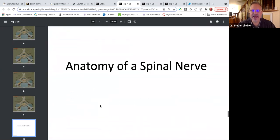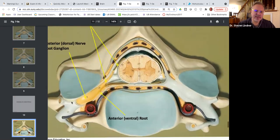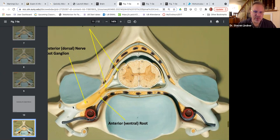Now let's look at the anatomy of a spinal nerve. Now the spinal nerve is here, right? This section where there's no arrow yet that's pointing to it, this here is the spinal nerve, and a spinal nerve is considered to be mixed. It's mixed because there's a sensory and motor distribution to it.